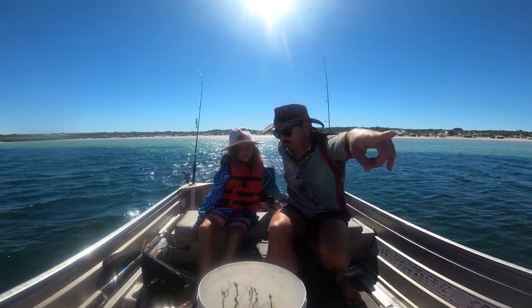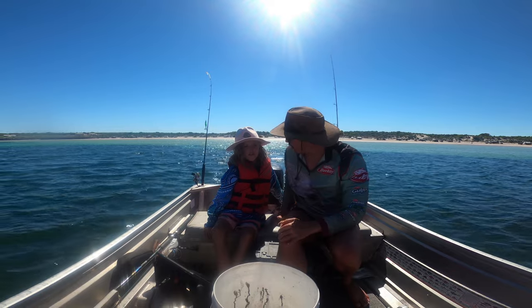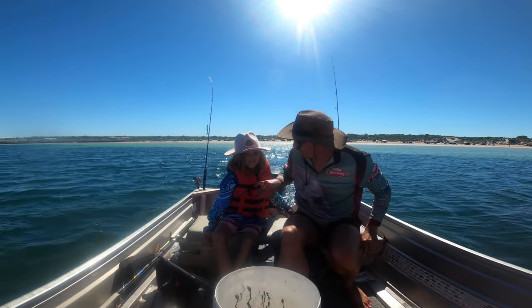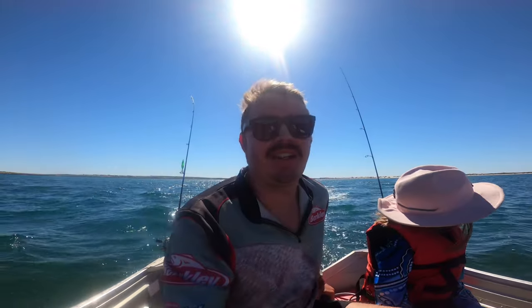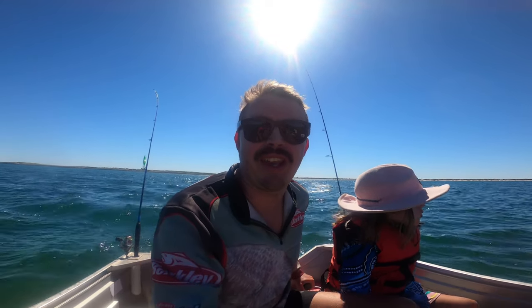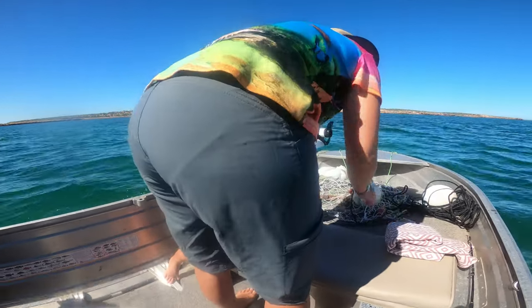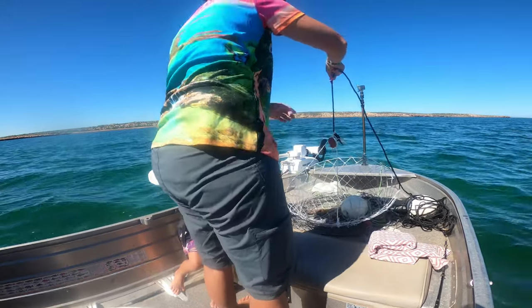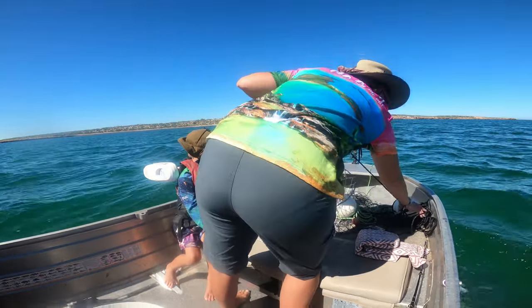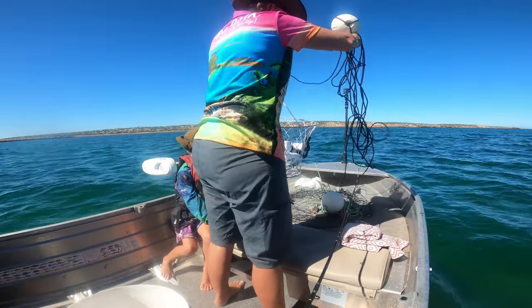Can you drive us up to the end of that island there? Okay. I'm going to go and get the crab bags ready. Slowly, thank you. Alright. The first thing we're going to try while we're out here is putting in a few of these crab pots. We've got them loaded up with some King George whiting. Haven't had much success with them so far, but maybe today will be our lucky day. You want to just drop that in, Mum?